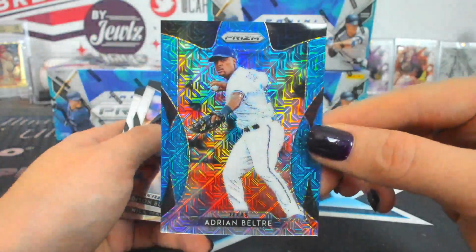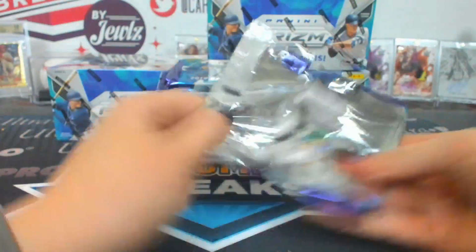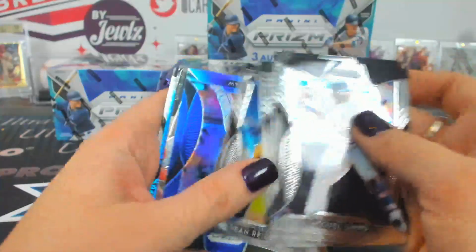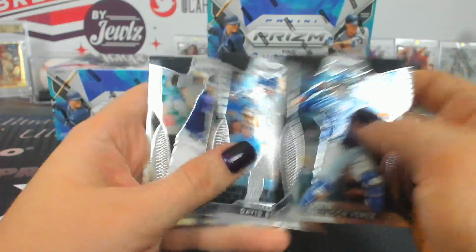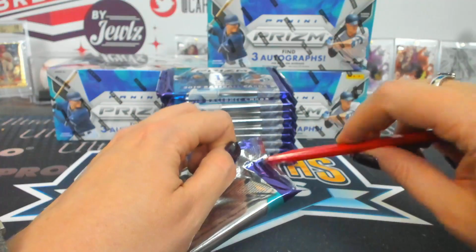Beltray, Blue Mojo. If I could remember what these are numbered to, I wouldn't have to turn around. Blue Mojo's $3.99, Red Mojo's $2.99. Okay. I know Plaid's $75. Blue Mojo, Buttery, $3.99. Is that what we said? Yep. Okay. Turning them around takes too long.